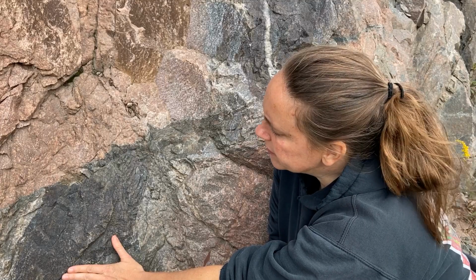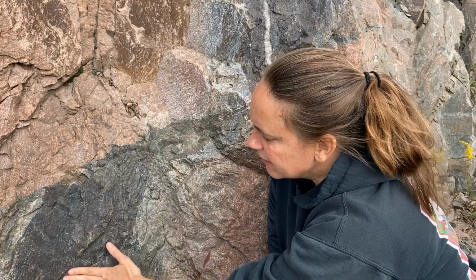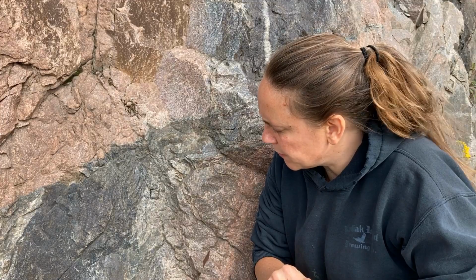But this granite was intruded by a mafic dike, a basaltic dike. This dike was composed of probably plagioclase feldspar and pyroxene when it first crystallized. Those minerals have been metamorphosed, and it's been left with plagioclase and hornblende, which is an amphibole mineral, as the major components. We call this rock an amphibolite. It's very clearly a metamorphic assemblage.